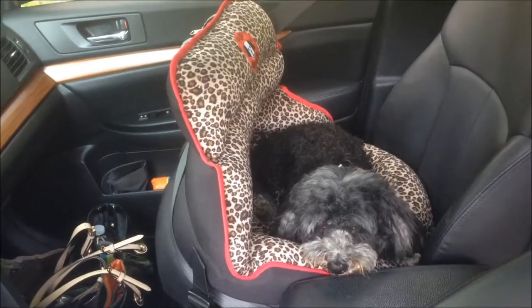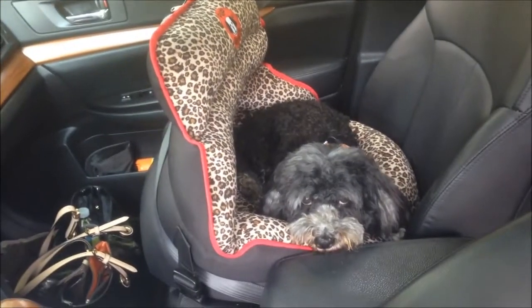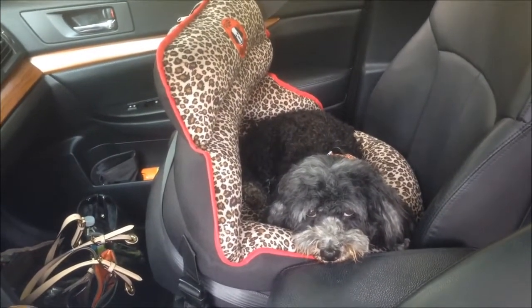I'm going to cheat and look at my notes to make sure I didn't leave anything out. Oh, it's for small dogs, 30 pounds and under.